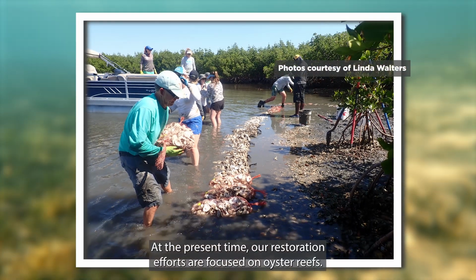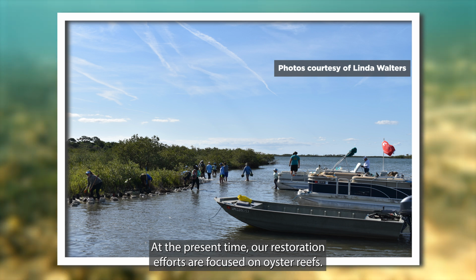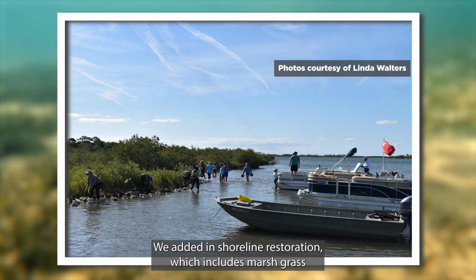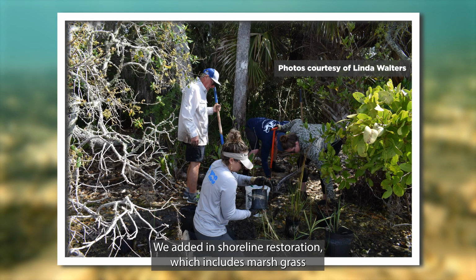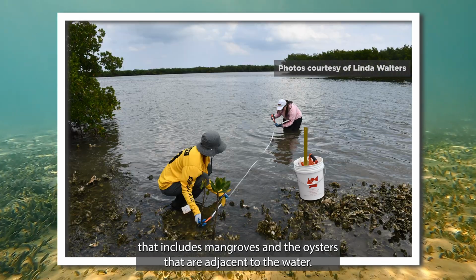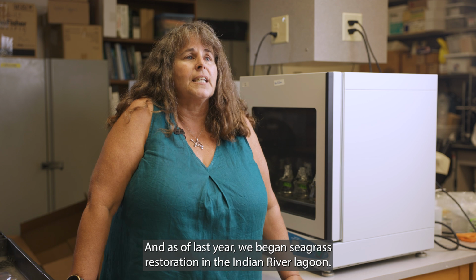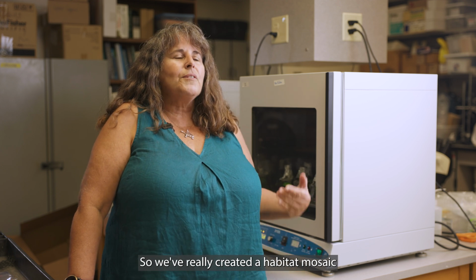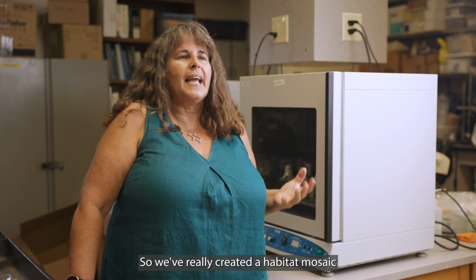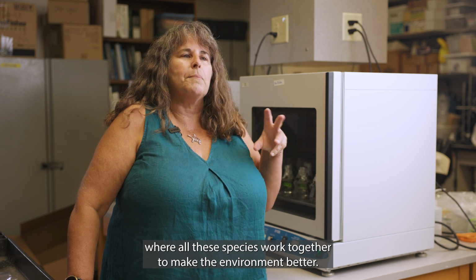At the present time, our restoration efforts are focused on oyster reefs. That's where we started. We added in shoreline restoration, which includes marsh grass, it includes mangroves, and the oysters that are adjacent to the water. And as of last year, we began seagrass restoration in the Indian River Lagoon. So we've really created a habitat mosaic where all these species work together to make the environment better.